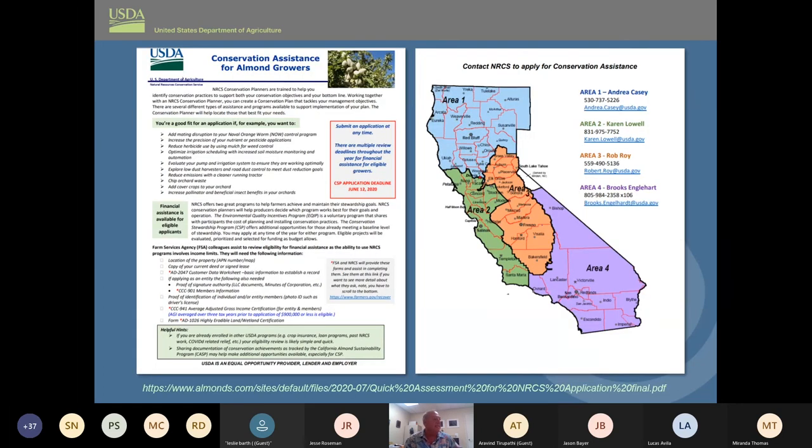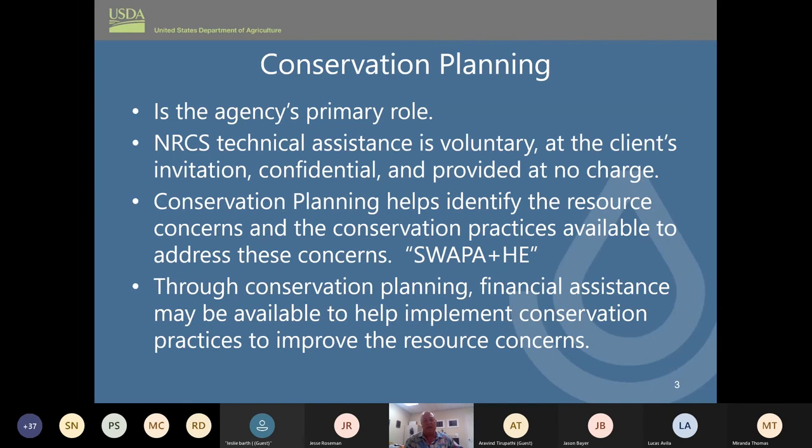This was released last year, and even though some of the dates are from last year, it's still really relevant for what we're doing right now. This was put together with the assistance of the Almond Board, and with the idea that NRCS is here to help promote conservation planning. In fact, conservation planning is really the major goal of our agency. We do this through technical assistance. It's totally voluntary. We don't charge for it. It's at the client's invitation and discretion, and it is confidential.